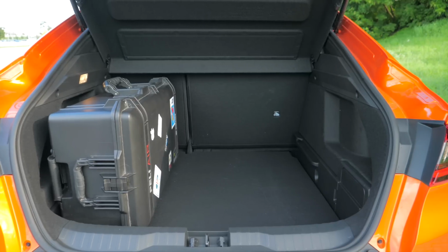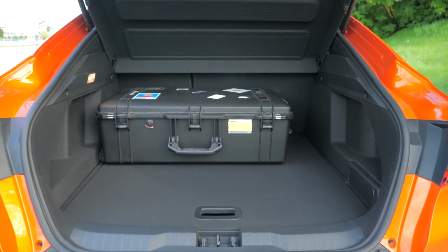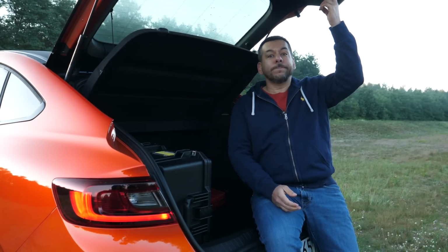The Renault Arkana boot is large. It's 513 liters with the conventional powertrain and 480 liters with the hybrid powertrain. This is the latter. More about it in a moment. The boot is not perfect, so let's get that out of the way first. There are no shopping bag hooks or any anchor points, no levers to fold the rear seats, and this is a deep boot, no 12-volt socket and no power tailgate. But this is really 480 liters.